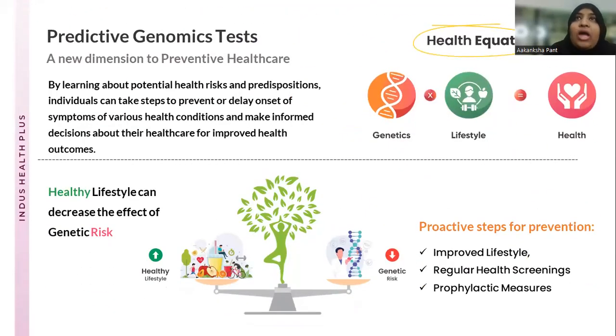Now, I was saying that by some mechanism, you have to understand your genetic predisposition or your genetic tendency. So what is that mechanism? What is that tool? That tool is a genetic test or genomic test. There are different kinds of genomic tests available.